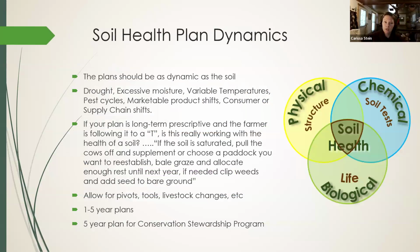Plans, I think I mentioned before, should breathe. If they're static and the farmer is following it to a T, we failed. The land is dynamic, right? So we should be assessing and potentially shifting what's going on. So if possible, allow pivots: tools, livestock changes, if they're able to.